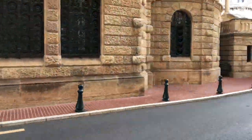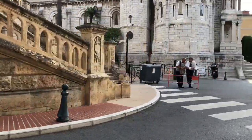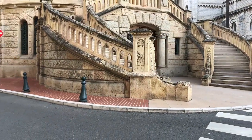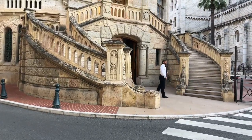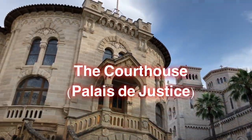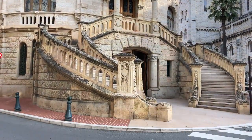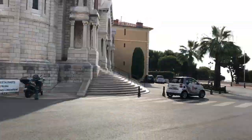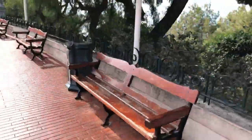Okay, so as we continue walking on this road, you will see the courthouse, the Palais de Justice, which was built in 1924, if I'm not mistaken. It is one of the many old buildings here in Monaco Ville that still exist. And if you're lucky, the prince and the princess do go there and take photos. Just beside it, on your right, is the Cathedral of Monaco.